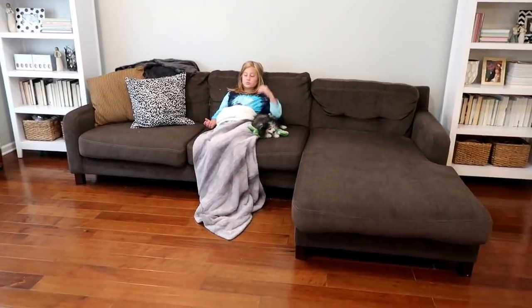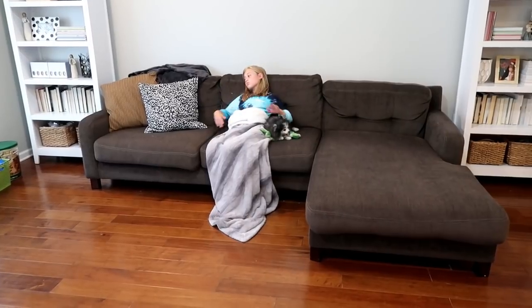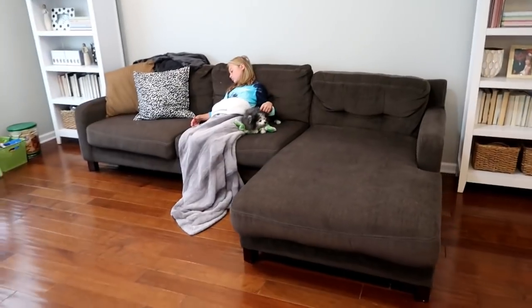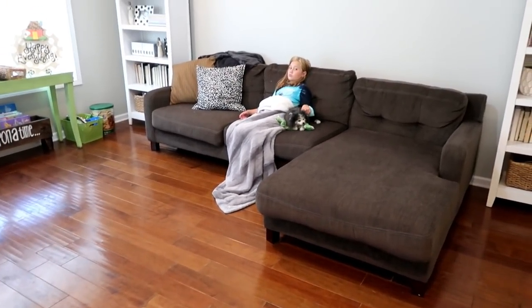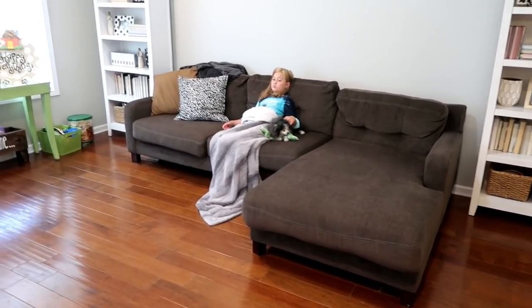The couch is actually from Facebook, a Facebook yard sale find. Somebody that I work with was selling that couch for like $400. We needed a new couch. I didn't want anything new because we have kids and animals, $400. So we've had that for a few years.